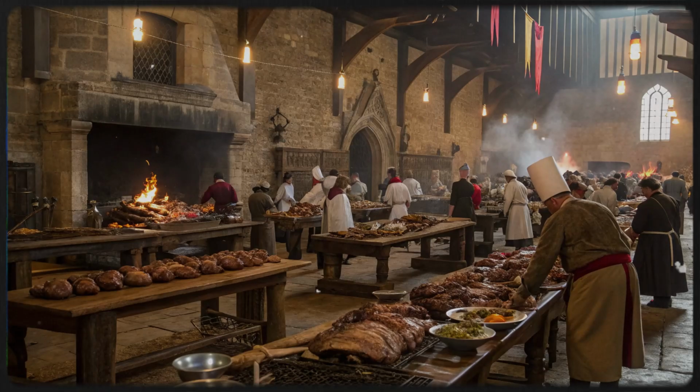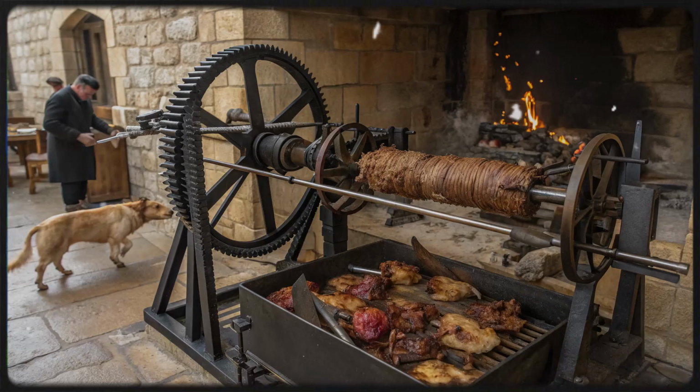A special place in fireplace cooking was occupied by the preparation of meat on spits. For large carcasses, mechanical spits were used, driven by a system of gears or even specially trained dogs in treadmills. Even roasting of a whole bull required continuous rotation of the spit for 8 to 10 hours.